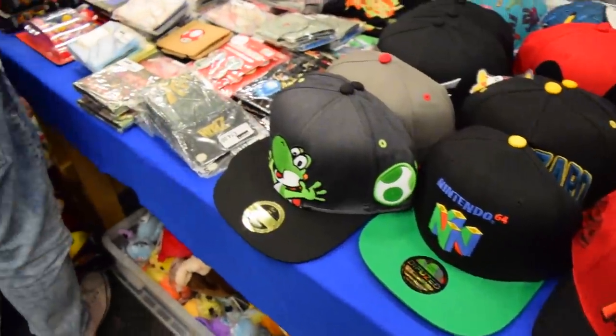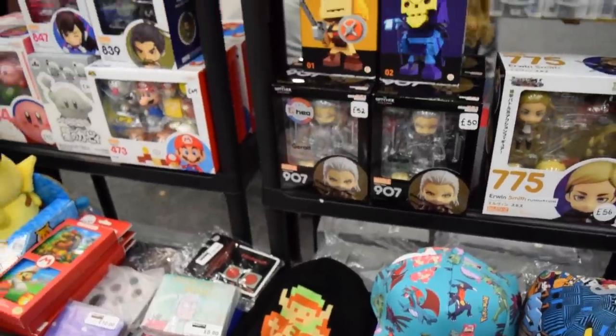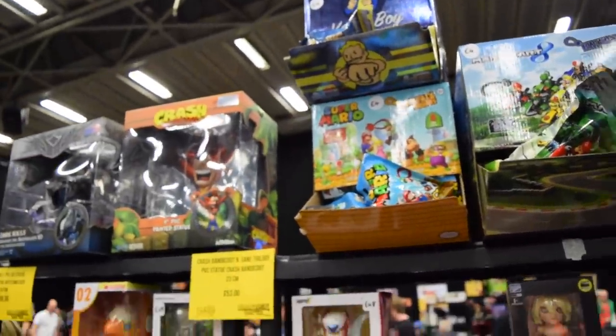Caps, not really my thing. My face is too thin for caps like that. I wish I could wear caps, but I have a horrible gaunt face. But more power to anybody that bought a cap.